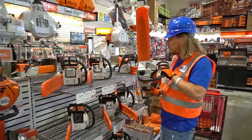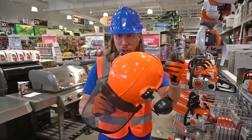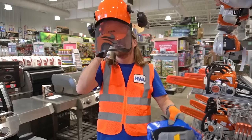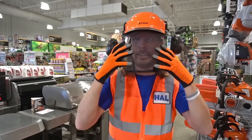That's great. That's amazing. Oh, and look, they've even got a really cool chainsaw helmet. Oh, it almost looks like mine. It's just orange. Oh, let's try this on. Oh yeah, there we go. This looks really awesome. Look, it's even got a really cool face guard to protect your face from flying objects when you use your chainsaw.